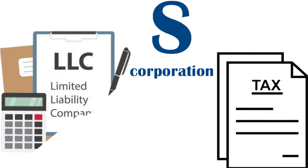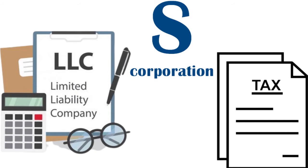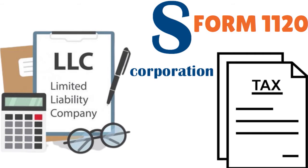For example, if you are an LLC and you choose to be taxed as a corporation, as a C corporation, that means that you are going to file Form 1120, not 1120S, Form 1120, and you will need to actually pay your taxes at the business level. This is what we call double taxation.